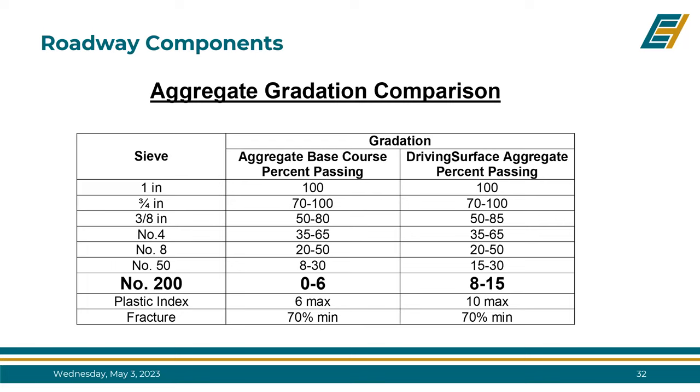The column on the left for the aggregate base course is the Alaska spec, but it's very similar. Most agencies, cities, counties, other DOTs, have a spec almost identical to this. You can see the number 200, which is what we call the fines. The material passing the number 200 sieve is what we call the fines. That gets specced at 0 to 6%. So very little, very clean material.